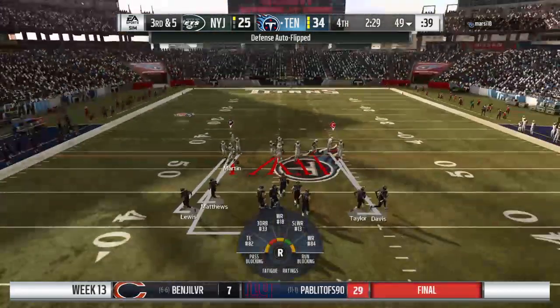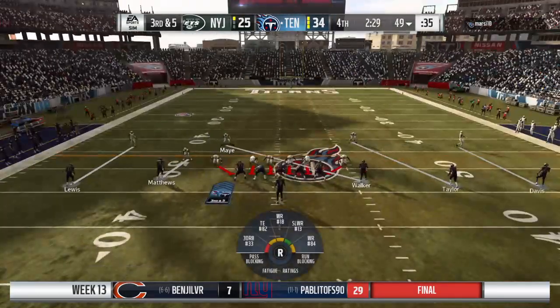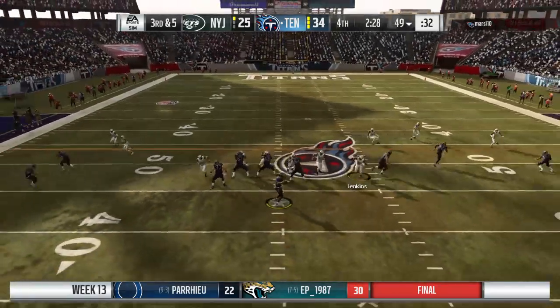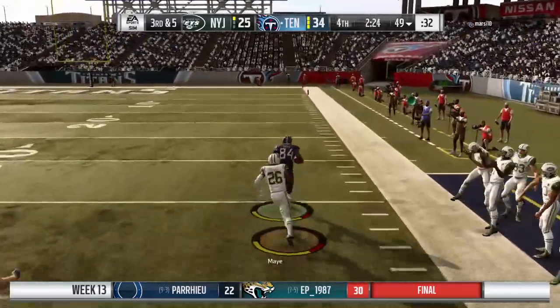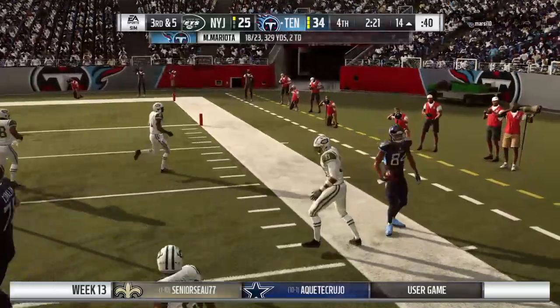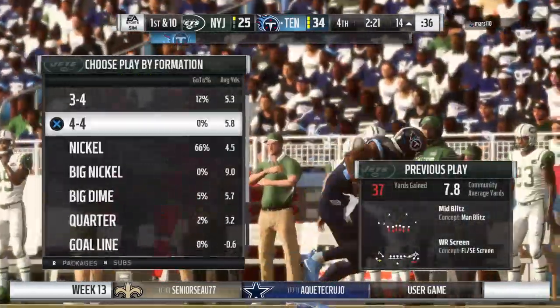The Titans on 3rd down. Just 1 for 5 to this point. This will be 3rd and 5. Throwing is Mariota. Caught right side, Davis. He's got a first down and then some inside the 40. And he'll go out of bounds inside the 15-yard line. And give him a gain of 37.